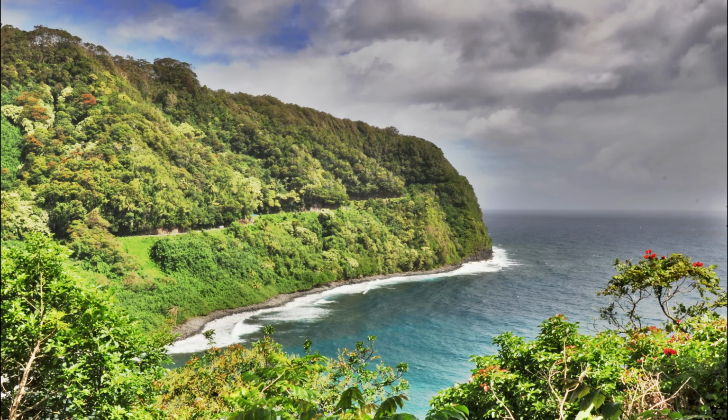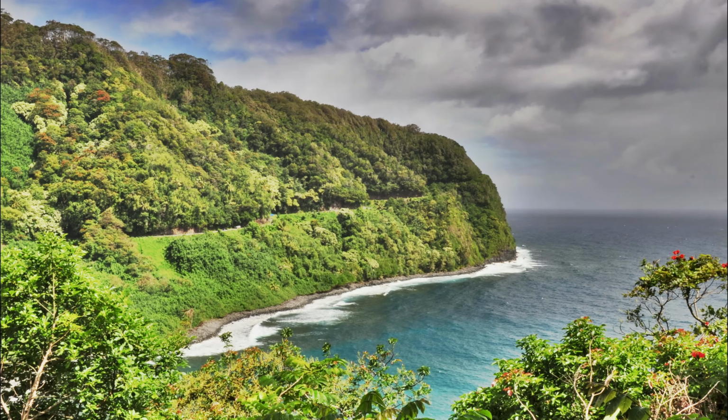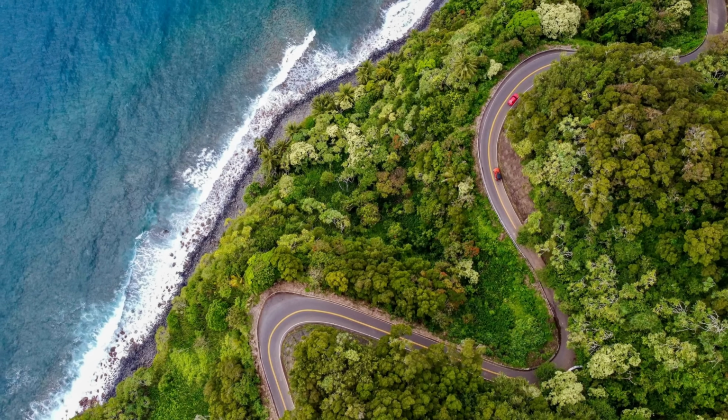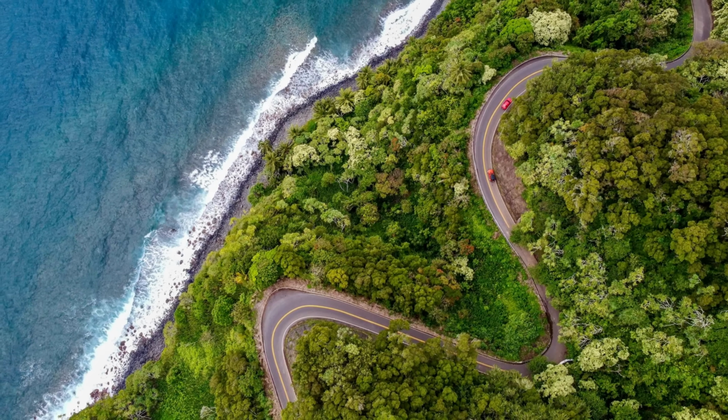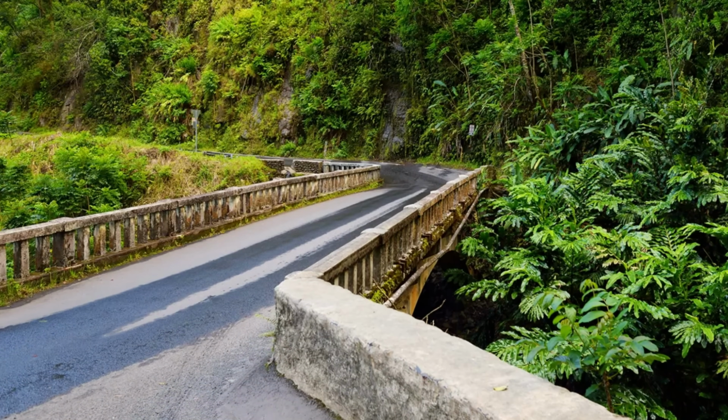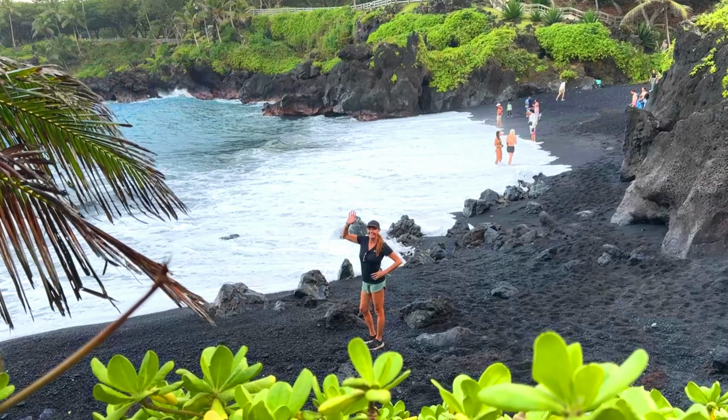Okay, let's do that Road to Hana now. Hana Highway is 64 miles of mostly very narrow road and twisty curves, sprinkled with waterfalls, swimming holes, hikes, lots of bridges, beaches, and great views.